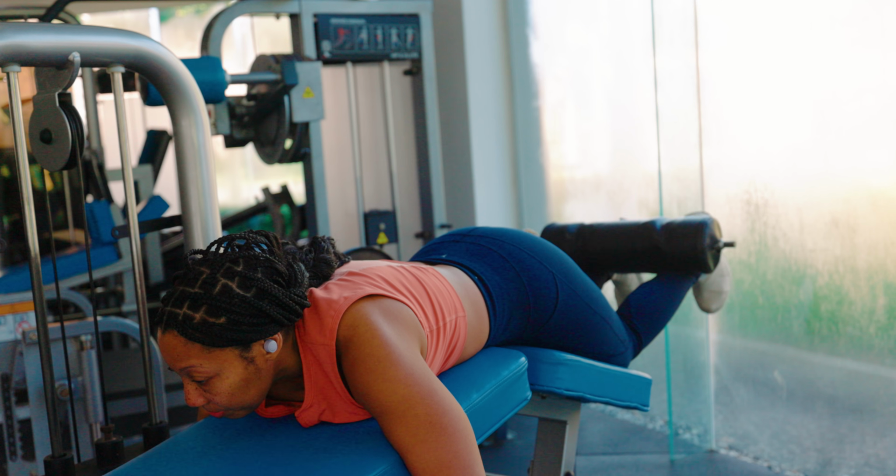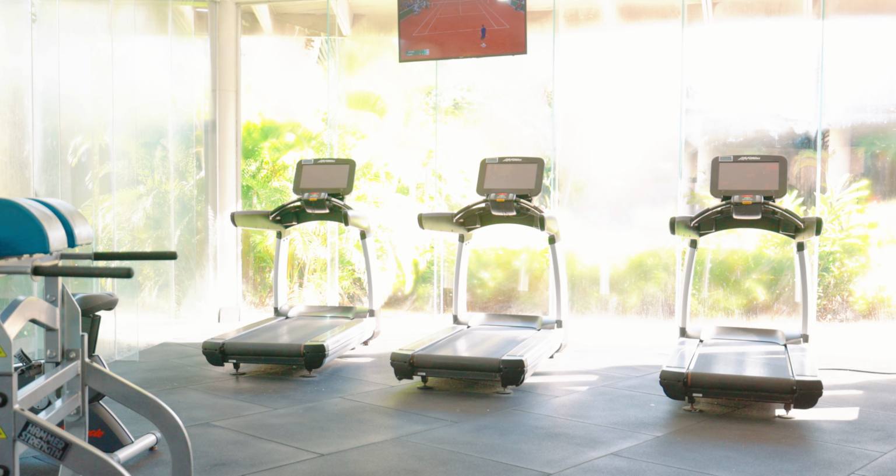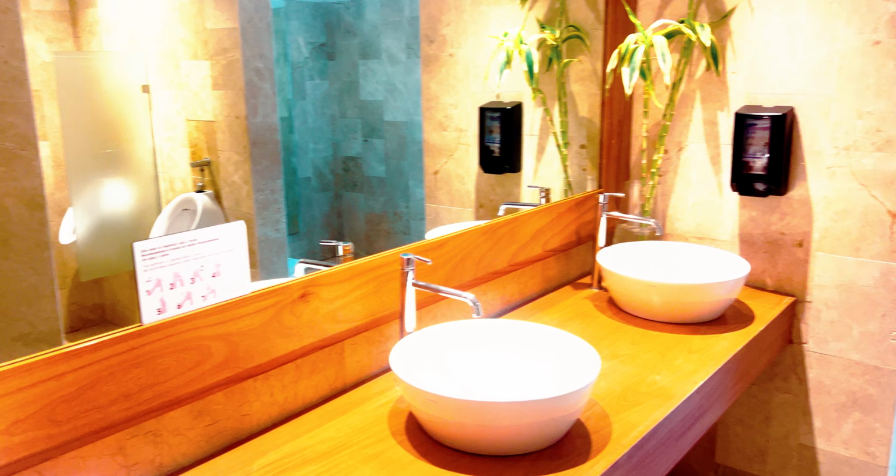You can't tell. If you need to get a full workout in here, you definitely can get a full workout in the Zentropia Spa. Zentropia Spa, did I say that right? Yes. Zentropia Spa gym. They have a very nice bathroom. I went to it and was like, I could spend some time in here. It was very nice.